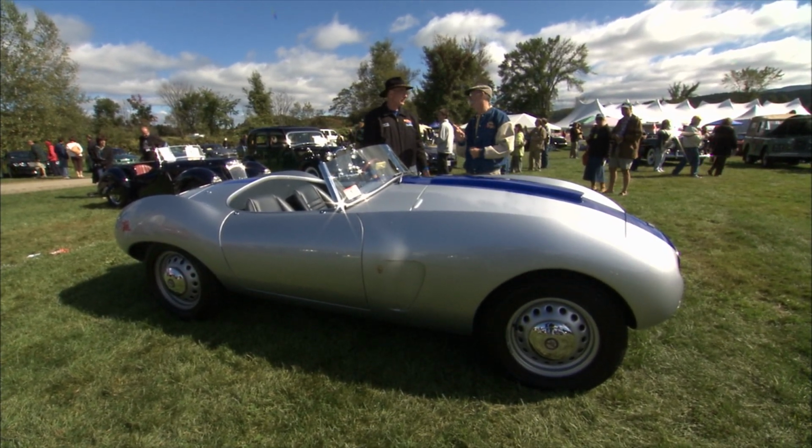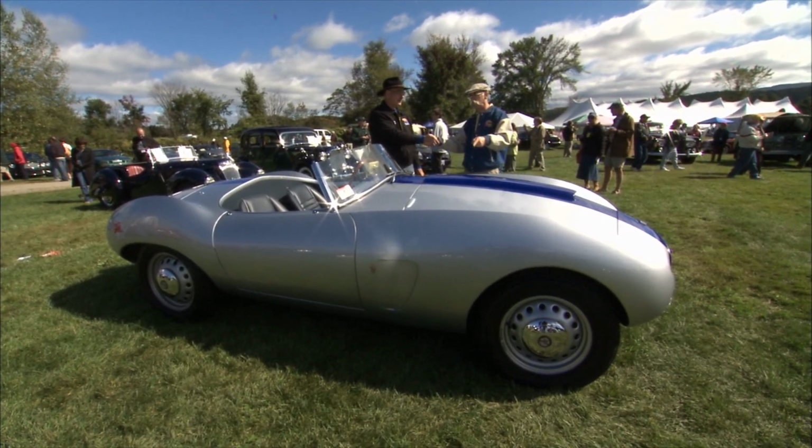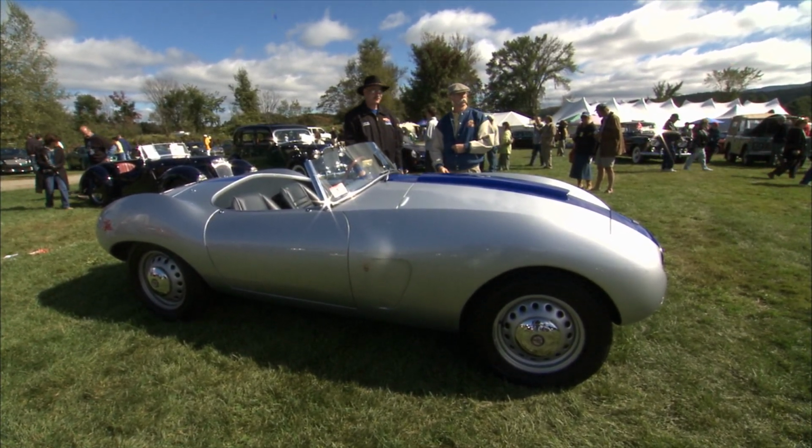Well, great car. That's definitely the only one here. Thanks so much for bringing it up. Thank you very much, Dennis. '54 Arnolt-Bristol. Wow.